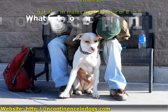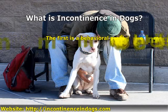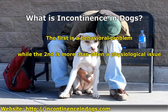What is incontinence in dogs? There's a difference between a dog that marks and a dog that can't hold his or her urine. The first is a behavioral problem, while the second is more often than not a physiological issue, which you'll need to get to the bottom of as quickly as possible.